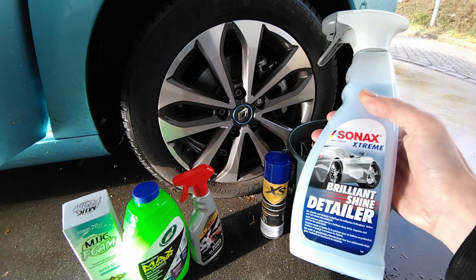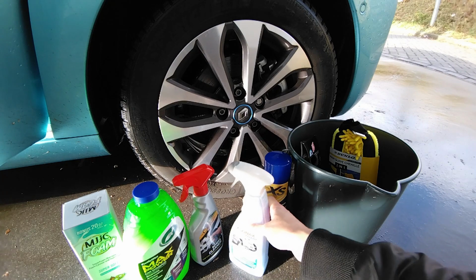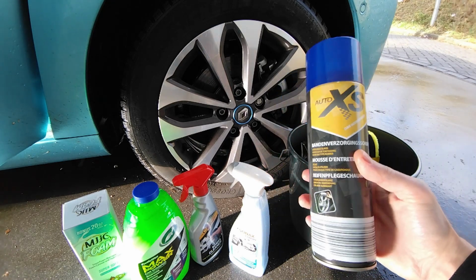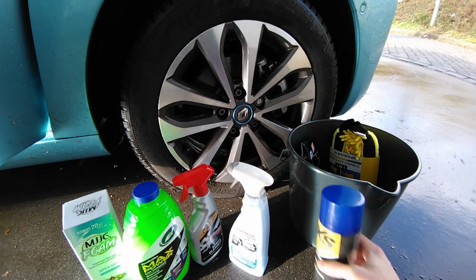I'm going to be putting Brilliant Shine Detailer, which should be giving an extra protection layer here in the winter and in the summer to repel dirt and water. So hopefully we can keep that shine going on much longer. Of course, Reifen Shine, tire shine from my favorite budget supermarket Aldi. I still have some left.